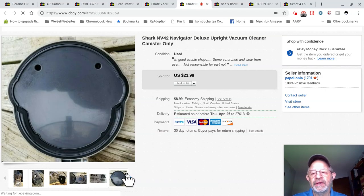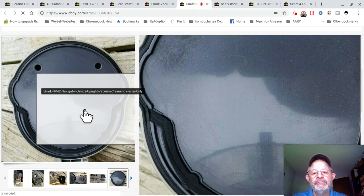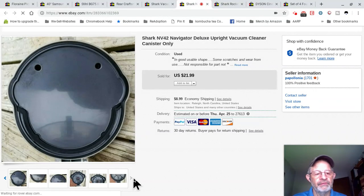The guy wanted to make sure that these seals, he said, sometimes they go bad. So he wanted me to take close-up pictures of the seal. I did. He never bought it. But you know what? That's fine. Because anytime somebody asks me a question like that, I'd rather just take the pictures, not redo the list, but add the pictures to the listing so people know.